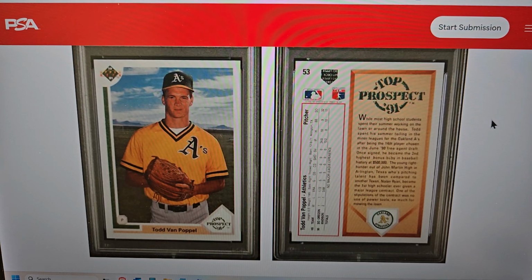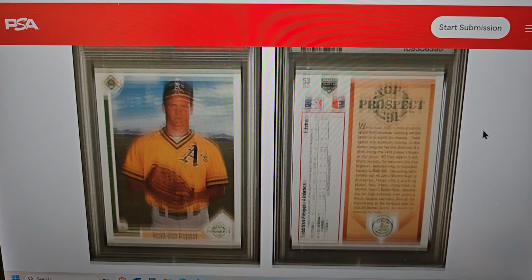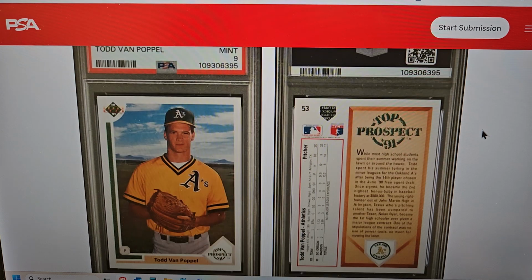Why would I grade this card? Two reasons: nostalgia and rarity. I'll show you the population count in a second. Todd Van Poppel, I looked at it. He was a prospect, a big prospect, big name. Didn't pan out. But if there was ever hype back in 91, this man was the face of the hype. And PSA thought, mint 9. Okay, so I'll take a 9.